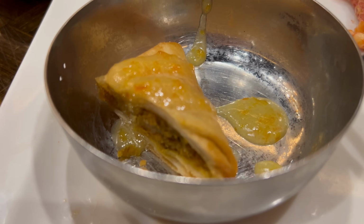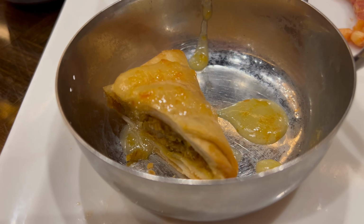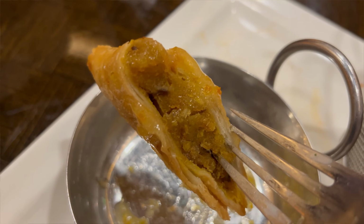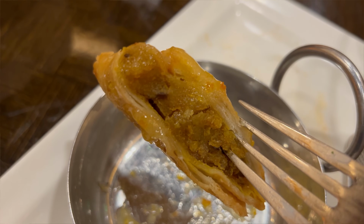This apple chutney on the top is providing such a wonderful sweetness to help counterbalance a bit of that spice. Because while it's not bringing a ton of heat, there is a bit of a kick to it. There's also just a little bit of freshness coming from what I want to say is some mint. And these are just really great flavors. I like this one a lot.